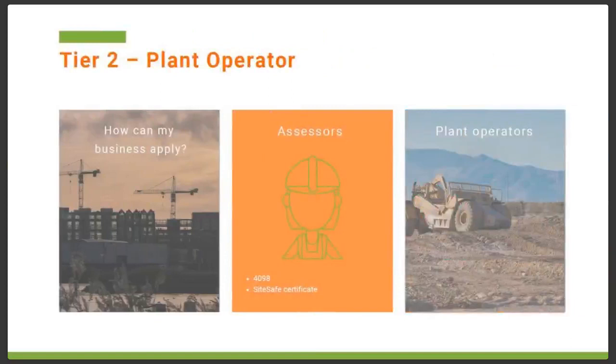I will talk about the scheme through the lens of a business, so how does a business engage with it, then through the lens of an assessor and a moderator, so how do they get involved and what do they do, and finally from the lens of an operator, how they engage with the system, just to really show what it is we do. So I'm just going to share my screen here, just so I can demonstrate some of this stuff live.